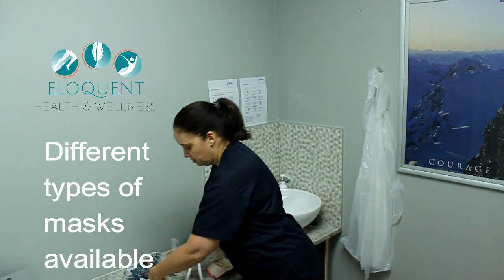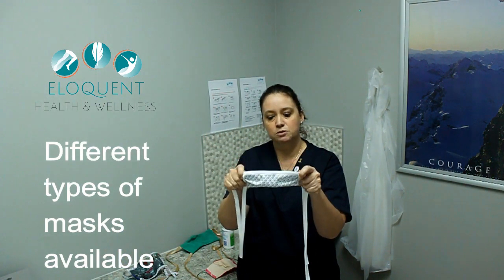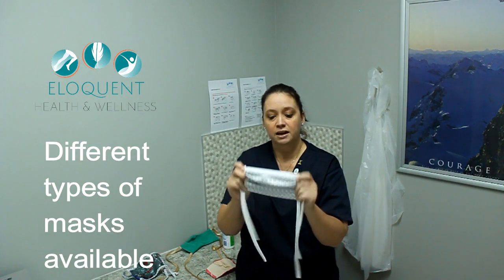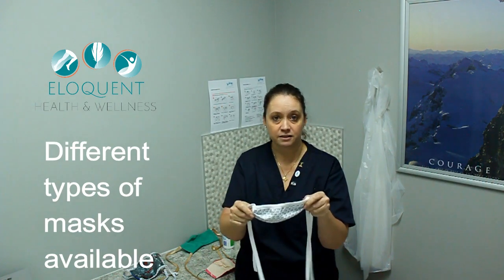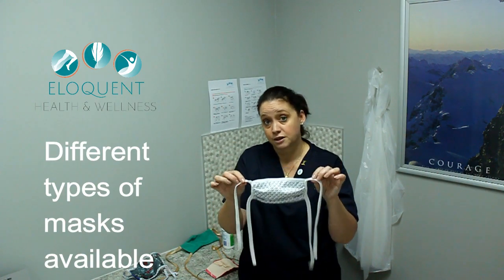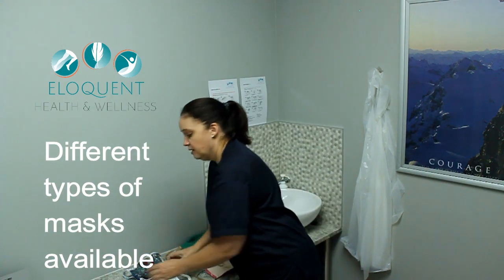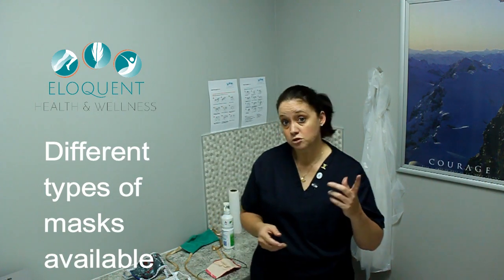Another example from the same company is one that's very similar to what we would see with the doctor's mask specifically, or the surgical mask. This specific mask can be made either in 3 layers, or like the one that I've got here, is actually made of 5 layers. Interestingly enough, even though it's 5 layers, it's a very easy to wear mask and very breathable as well.